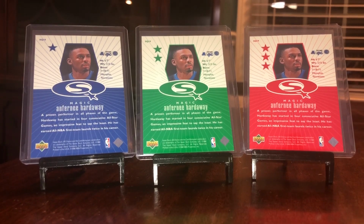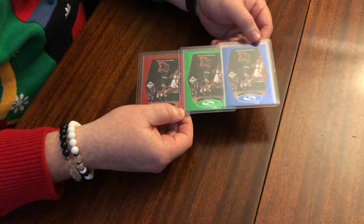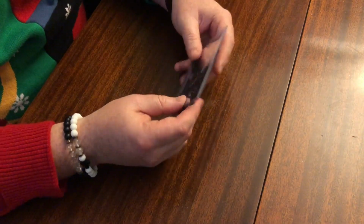So a card that, again, I'd love to get, the gold, another nice little color for a Christmas tree. So again, would love to get that rainbow of Penny completed.